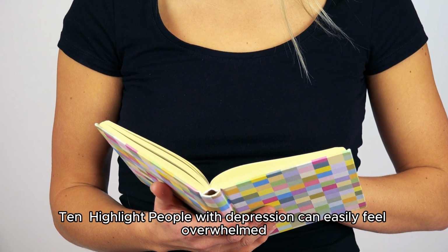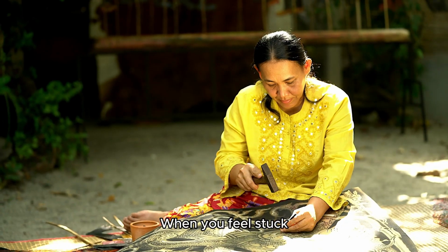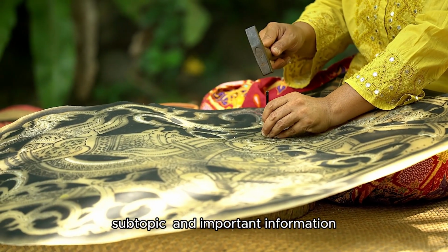10. Highlight. People with depression can easily feel overwhelmed, especially with courses that have a lot of material. When you feel stuck, use different colored highlighters to divide the material by main topic, subtopic, and important information.